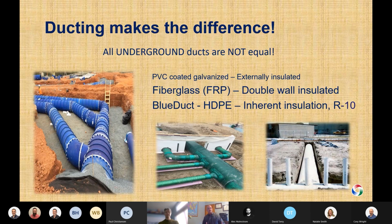Blue Duct typically competes with FRP, which is a decent competitor, works pretty well actually. The problem is it often is not a complete system. It has to transition to metal, and that never works. There's toxic resins, it's not recyclable, there's temperature variances. The PVC coated, you'll see I have that in small print.